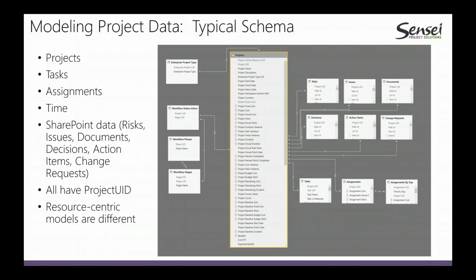And because this is a fairly complex model, you may need to structure your reporting schema slightly differently if you're looking at resources rather than projects. Because this is a project management system, called Project Online, the typical schema is very project centric. You have all sorts of data about your projects, and then you've got relationships up into various other tables in the schema.